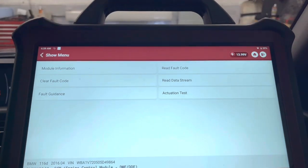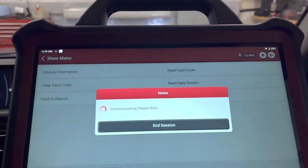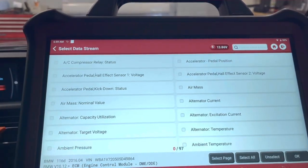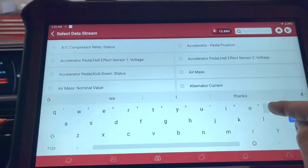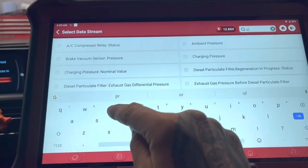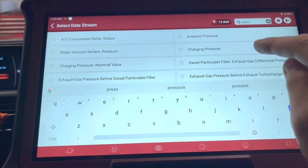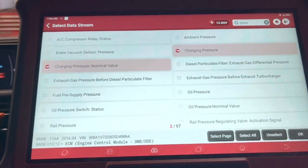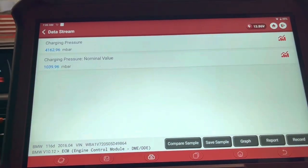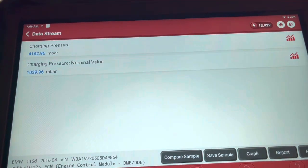Next step, let's see what data we can see on the scanner. So read data stream, diagnostic request. In the search bar up here, I'm just going to type pressure. Right, so I've got charge pressure there, and charge pressure nominal, what it's meant to be. So we can see and compare the two. Okay, already there's a difference there.